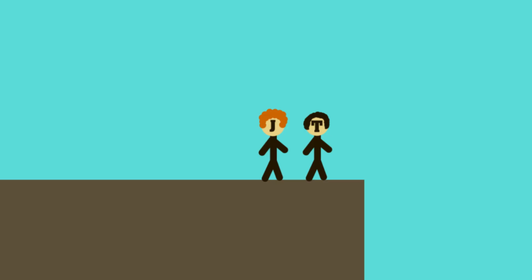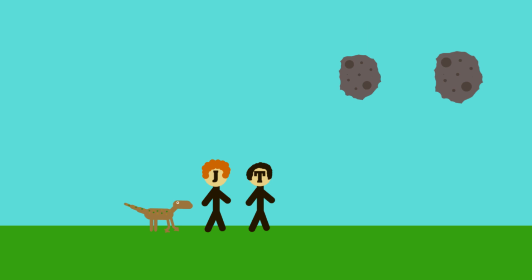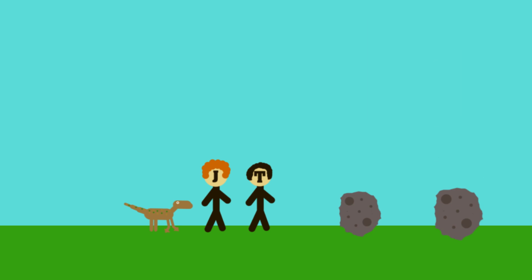Jamie and Tom go back to Dino World and immediately notice that something is wrong. The only dinosaur around is Juana, and even he's acting weird. Upon walking out into a field, they notice 2 meteorites hitting the Earth. Luckily, neither of them is the extinction ball. Then Juana falls off a cliff.